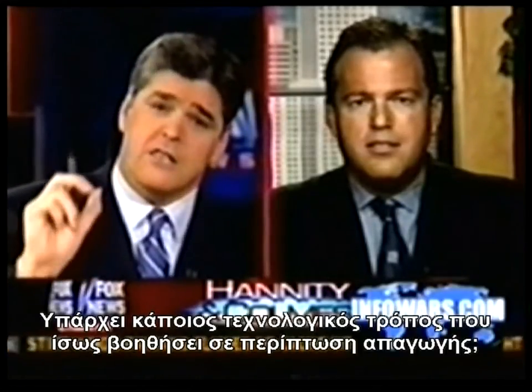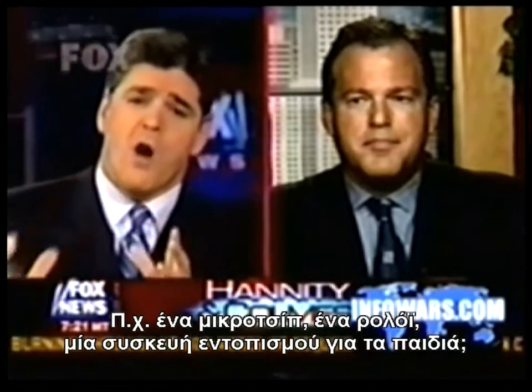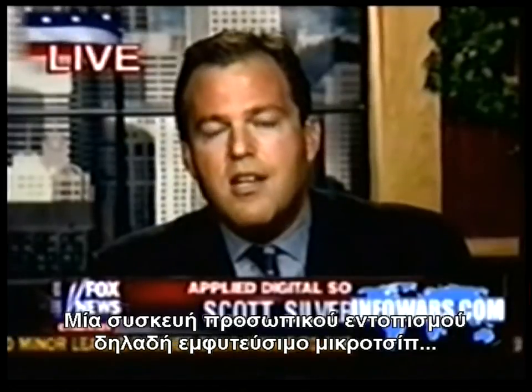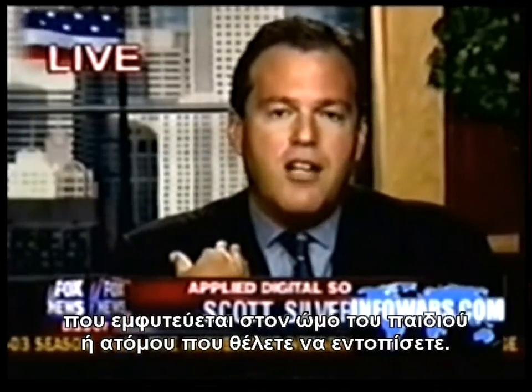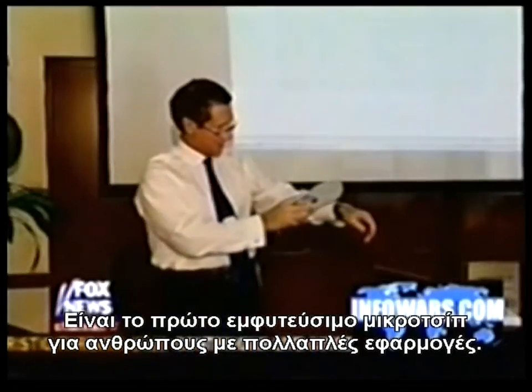Is there anything, technologically speaking, that they can do that could help in a situation like a kidnapping? Is there, for example, a microchip, a watch, a tracking device we can use for our kids? We are working on a product that we have called internally a PLD. PLD stands for Personal Locating Device, which is an implantable GPS for which our company owns a patent and can be implanted surgically in the clavicle area of a child or someone that you are interested in tracking. It is the first implantable microchip for humans that has multiple security, financial, and healthcare applications.